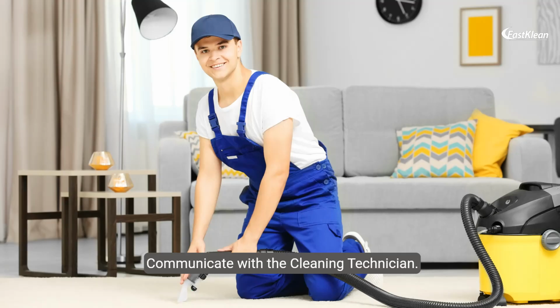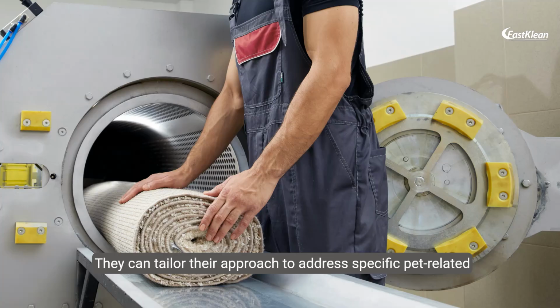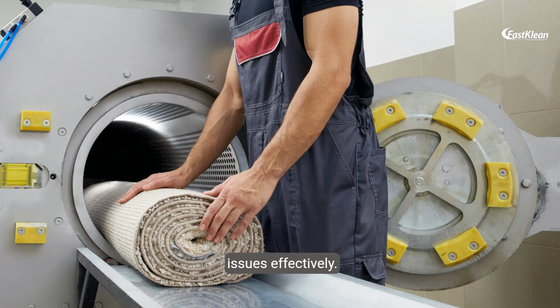Communicate with the cleaning technician. When you hire a professional carpet cleaning service, be sure to communicate your concerns about pet stains and odors. They can tailor their approach to address specific pet-related issues effectively.